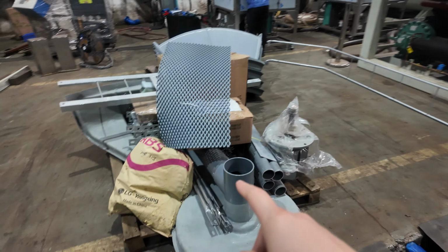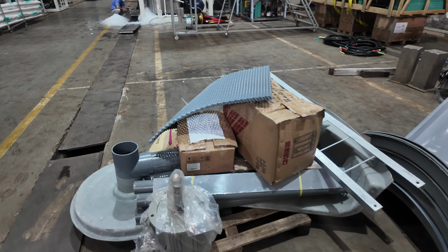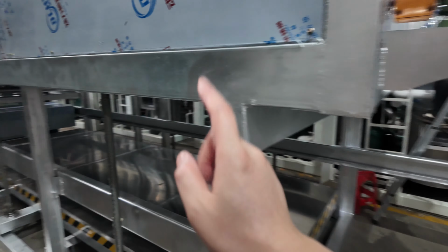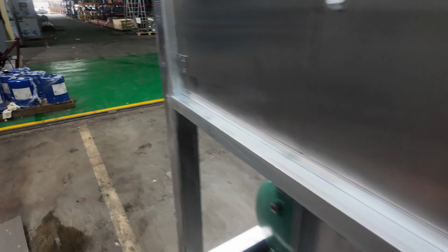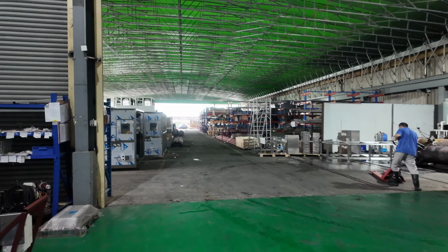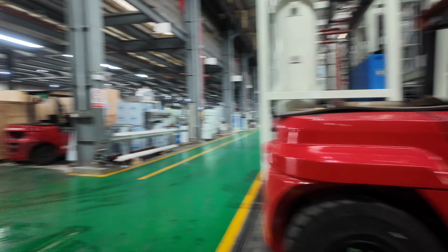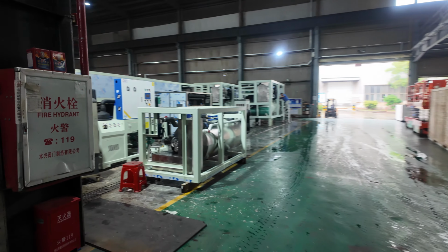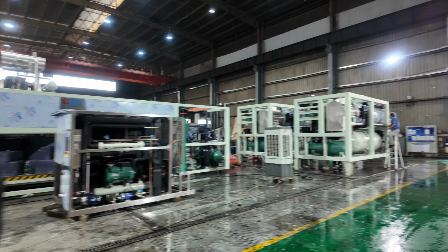And this one is the water cooling tower. This one is sent together with the machine. The customer just puts it together. It's easy, you just put up the 4 pieces and it is very easy to install. This one is the direct ice block machine. This is another warehouse of ours for semi-finished products and some raw materials. This is the shipping area. We're cleaning the machine before loading the container.